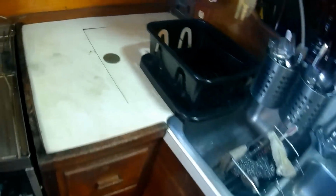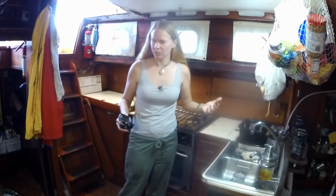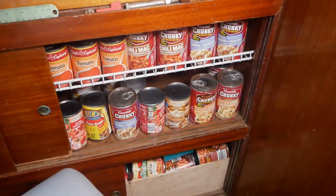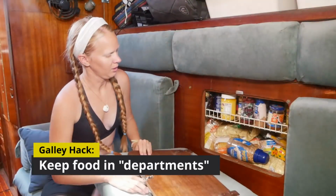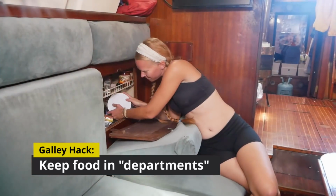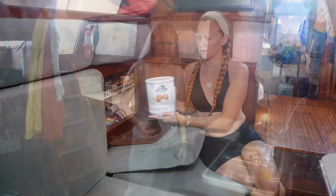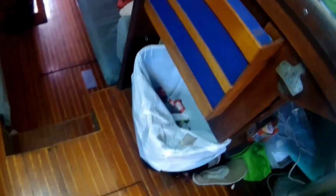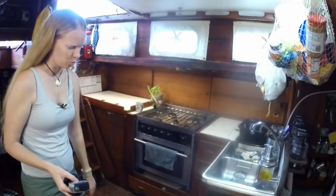We got sink, got storage, we got stove, we got fridge, we got stairs and shelving. Our space is really small and it kind of overlaps into other parts of the boat, so you'll see food stored all over the place, behind the couch, behind my bed, under my bed, all kinds of places where we store actual food stuff. And then here, there's a garbage can. That's sort of our universal garbage can where we put everything on the boat.